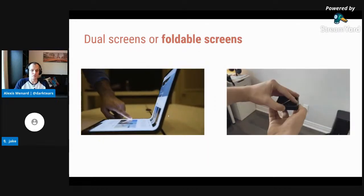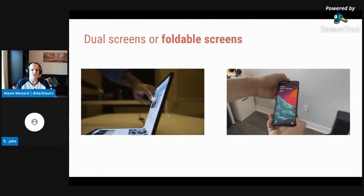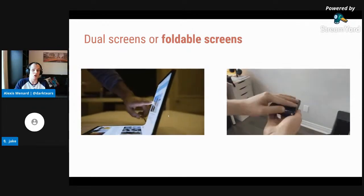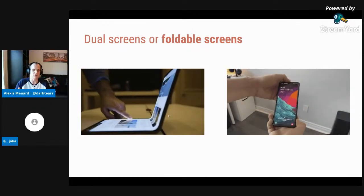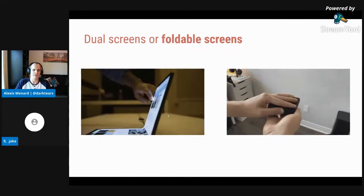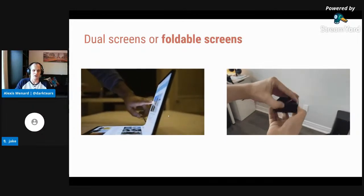The interesting part of the foldable screen is that it really provides you a lot more screen estate on a similar footprint. In the case of the Z Flip, the idea of Samsung was that I'd like to give you still a big screen, but when you fold it, the device becomes very tiny, so it's very pocketable.